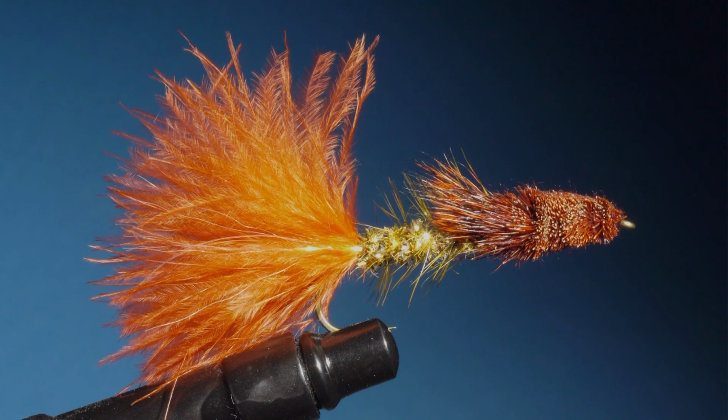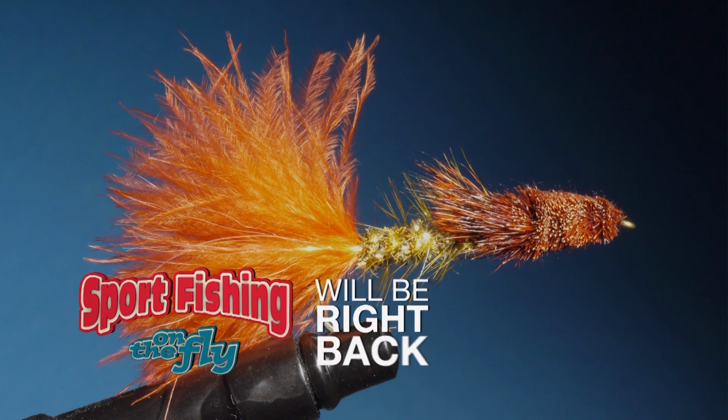So there it is, the finished Bow River bugger. You know, we use this pattern for numerous years on the Bow River, catching very large rainbows and brown trout. So if you're going after big fish, this is a must-have pattern.